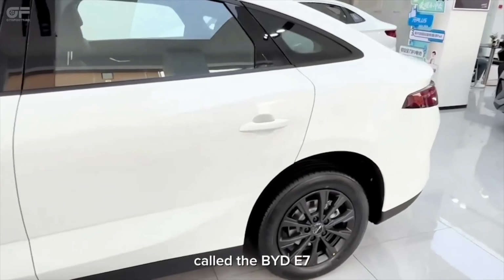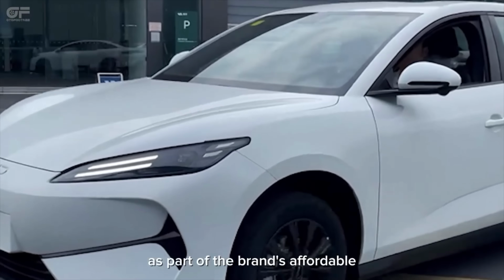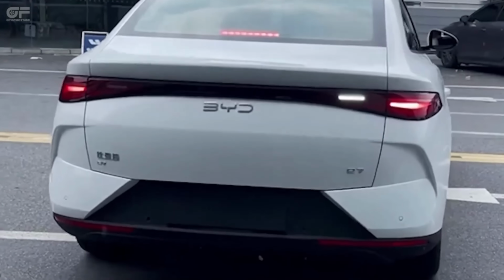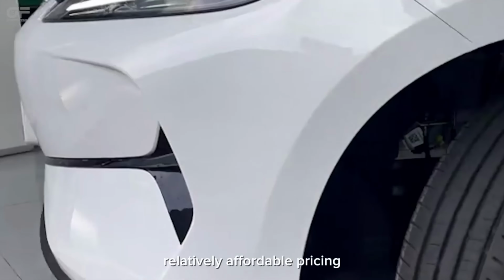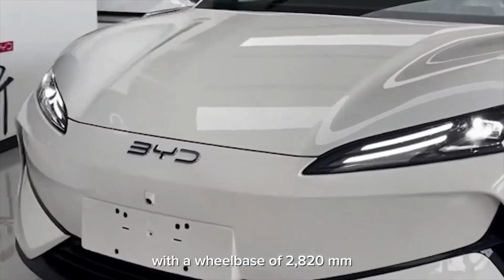It's a lot cheaper than the Seal, by the way. So this is a real car. You will be able to go buy this in the next couple of weeks in China. They're actually pushing this out to dealerships right now. So BYD just quietly dropped this new EV in China. Very little promotion at all. And I think it might be one of the smartest cars they've made in the last year or two.